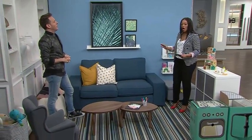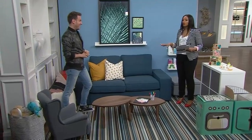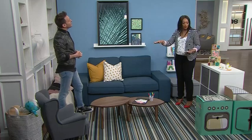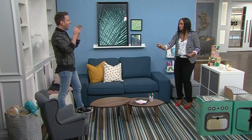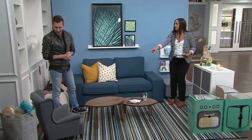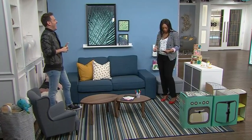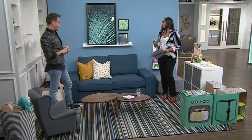Okay, we want to talk about avoiding the creep of toys in every inch of your home, and this can be a major issue. So you have come up with so many cute little storage solutions, and look at that chair. I know, right? Your first tip is everything needs a home.